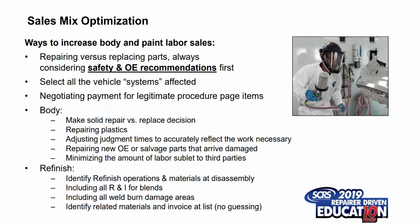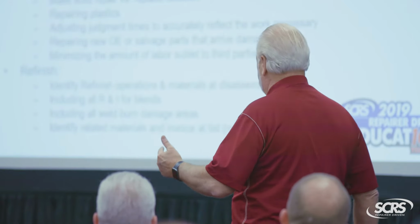When you're looking at body, do you make a solid repair versus replace decision? And it's based on a bunch of different judgment things. Is it safe? Can it be refixed properly? What's it going to stand up like?